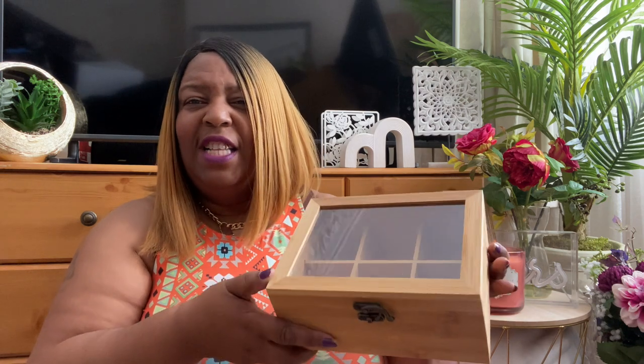And this was around the £10 mark. But I do love the idea of the tea chest. I think it's so, so cute. And that is from... where was that from? Aldi? Yeah, that's from Aldi. So are we sticking in Aldi, or have we gone to Lidl? We're sticking in Aldi. Yeah.